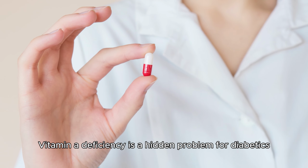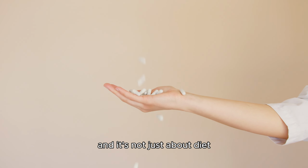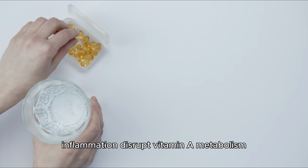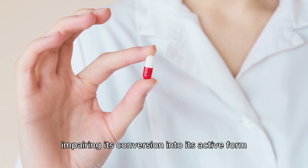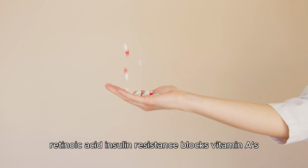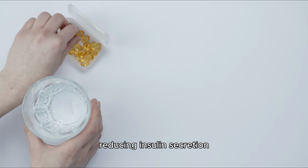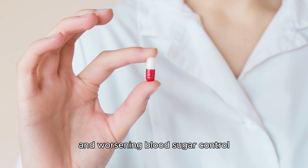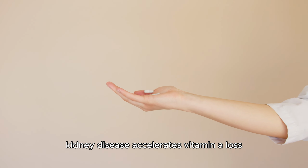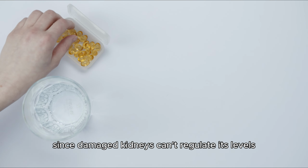Vitamin A deficiency is a hidden problem for diabetics, and it's not just about diet. High blood sugar and chronic inflammation disrupt vitamin A metabolism, impairing its conversion into its active form, retinoic acid. Insulin resistance blocks vitamin A's role in pancreatic beta cell function, reducing insulin secretion and worsening blood sugar control. Kidney disease accelerates vitamin A loss since damaged kidneys can't regulate its levels properly.